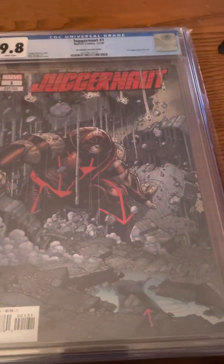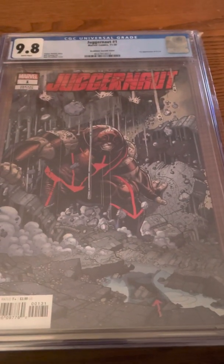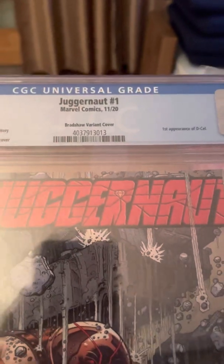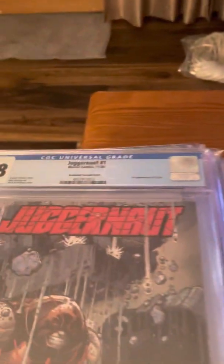Juggernaut. Oh, this is very cool, Juggernaut. The Unstoppable Man. 9.8, it's a Juggernaut number 1. And this is another variant cover. When was that from? From 2020.